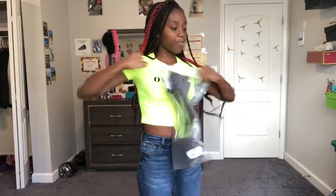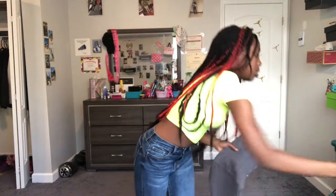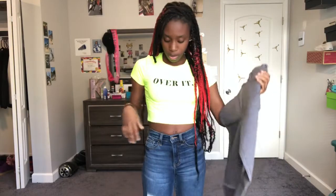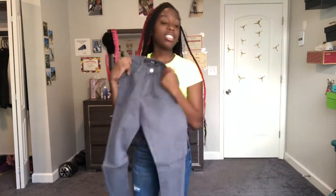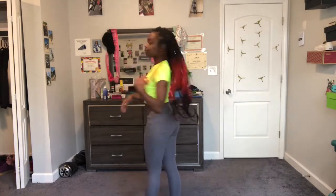Okay. So the next pair of pants that I got. Yes. Gotta clean up. These. They gray. They don't got no holes in them. This is probably like the only pair of jeans that they don't got holes in. But they're size 0. And I got these because I needed some gray pants because I didn't have. Okay. So these, how the pants look. They are 0. I think I said that though. This is how they look.